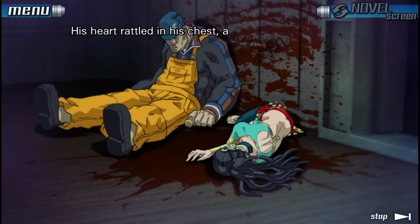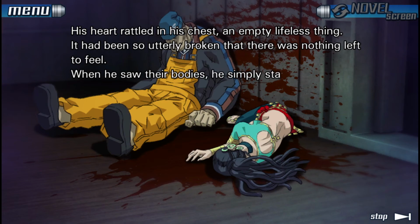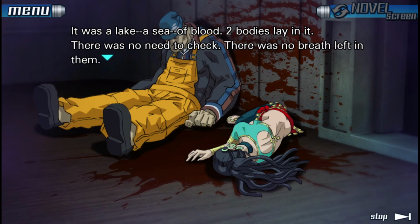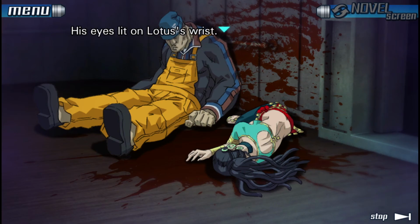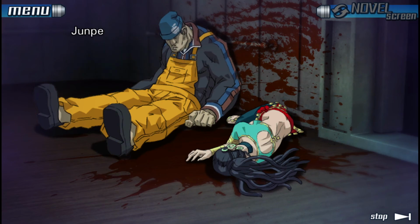His heart rattled in his chest, an empty, lifeless thing. It had been so utterly broken that there was nothing left to feel. When he saw their bodies, he simply stared. It was a lake, a sea of blood. 2 bodies lay in it. There was no need to check. There was no breath left in them. His eyes lit on Lotus's wrist. Her bracelet. It was gone. He stared. It meant nothing to him. He didn't care anymore. He couldn't care anymore.